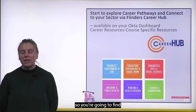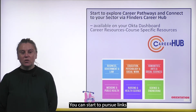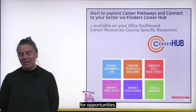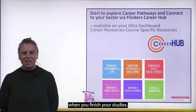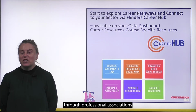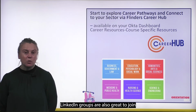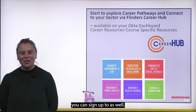So you're going to find specialised career resources. You can start to pursue links as to where you can search for opportunities. Have a look at where you might work when you finish your studies, how you can start to get connected through professional associations that are relevant to your studies. LinkedIn groups are also great to join, and there's a lot of free sector news you can sign up to as well.